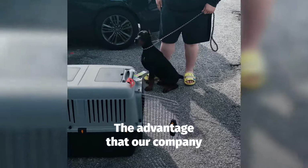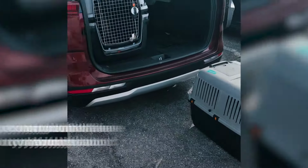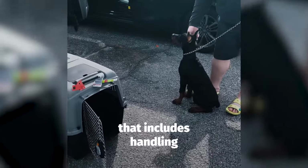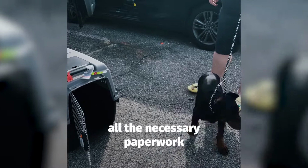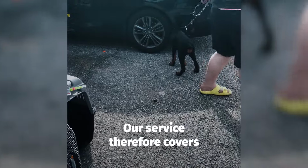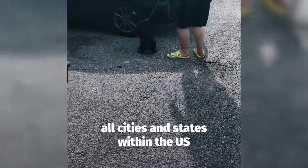The advantage that our company offers is that we bring the dog to your home address, so you don't have to worry about your arrival at the airport and picking up the dog. Our company also offers a service that includes handling all the necessary paperwork for importing your dog into the United States. Our service therefore covers delivery of dogs to all cities and states within the United States of America.